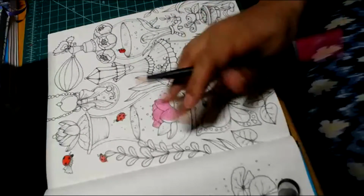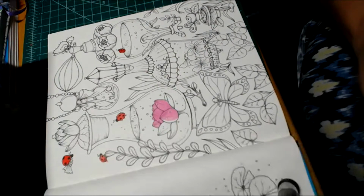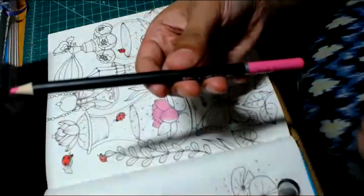Hi Deb, today we're coloring in Tenderful Enchantments. We voted on which book that we were going to color from. So they chose Tenderful Enchantment and we're using our castle art pencils today.